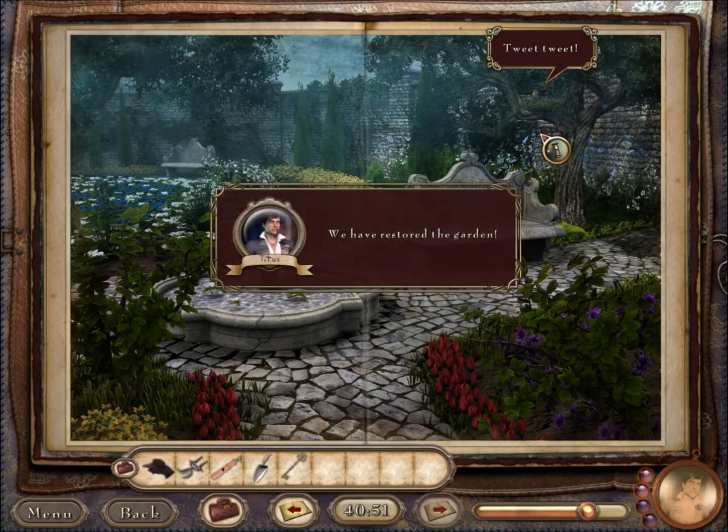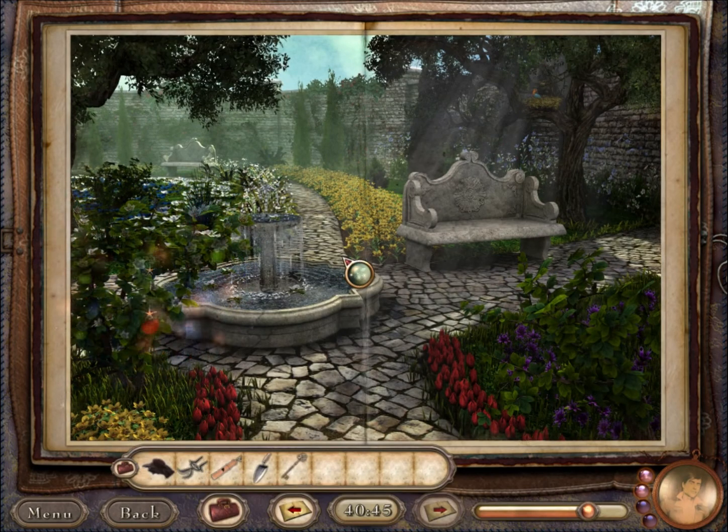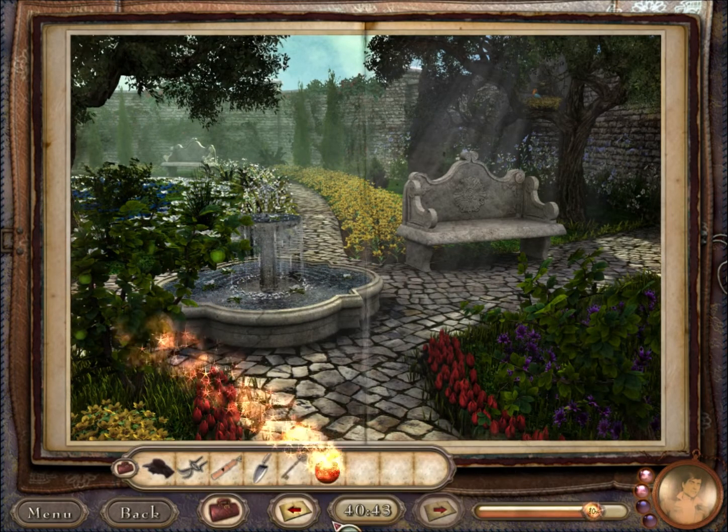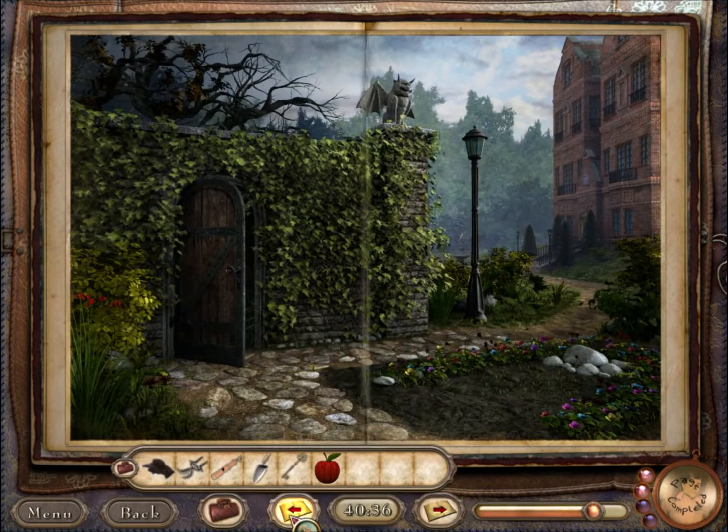We give the twig to the robin, and that fixes the secret garden. It does look nice. And that gave us an apple. Let's see, is there anything else here we need to do? It doesn't look like it, so we're gonna go back over here.